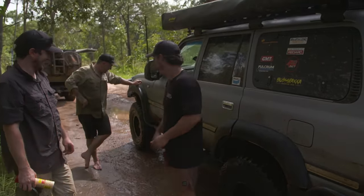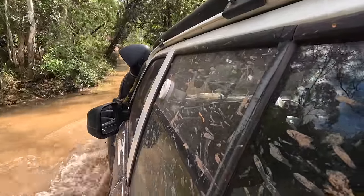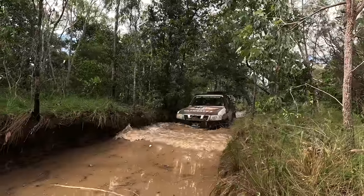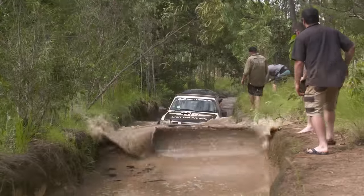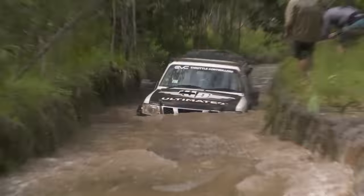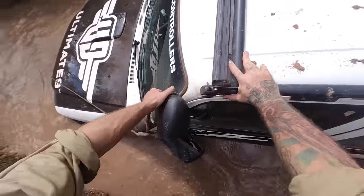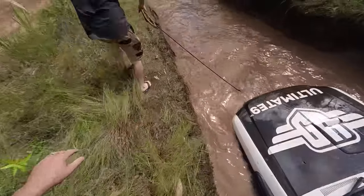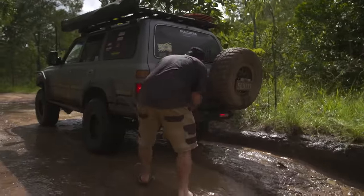Righto, Pete. Bring it through, mate. Good luck. Thanks, buddy. I need you to be super quick on that winch rope because she's pretty soft in the bottom. Being from Victoria, Pete knows wet conditions and his GU has bilge pumps fitted for situations just like this. Today it looks like they might come in pretty handy.